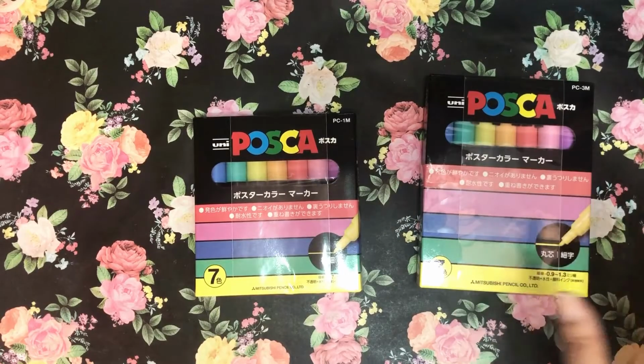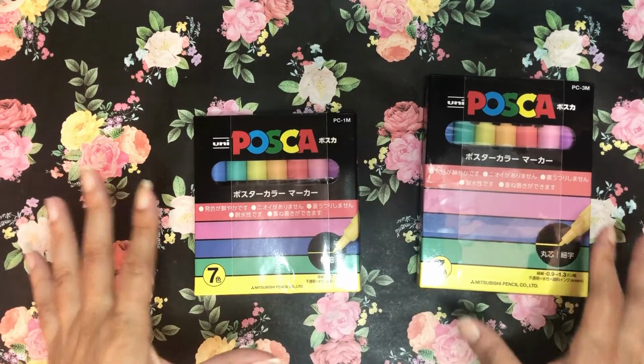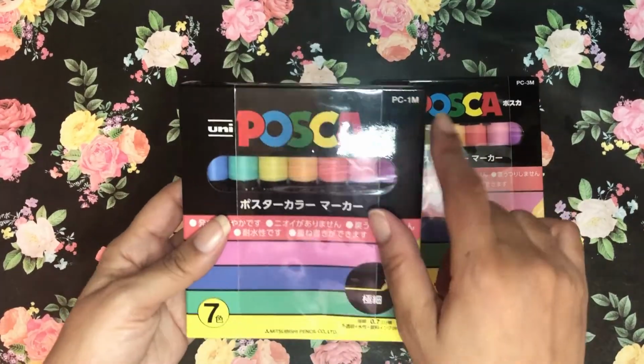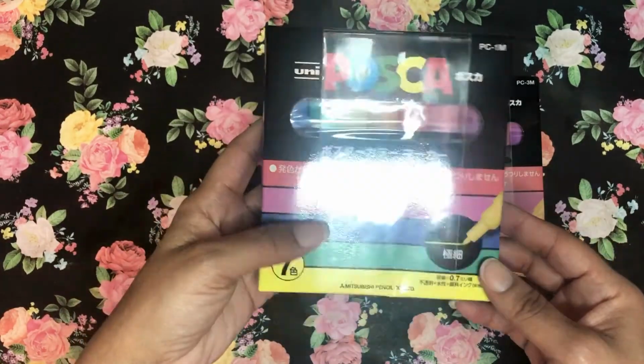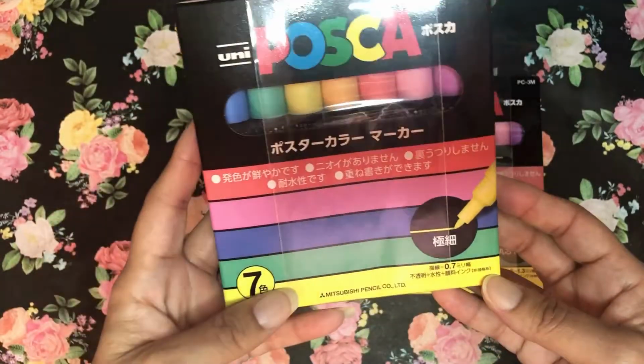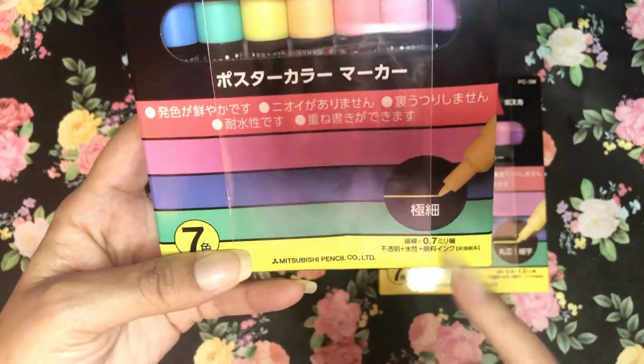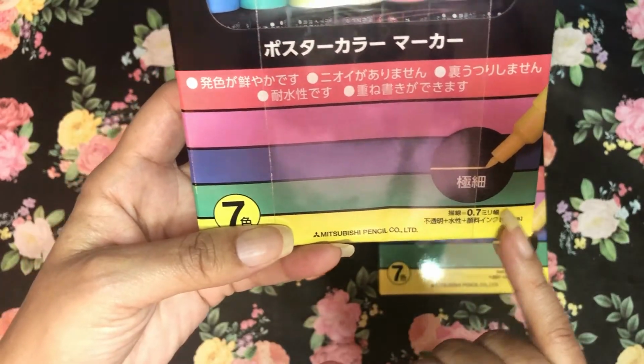And then I have these, but now I have two. I don't know if I want to keep two, but I just noticed something. So I will be keeping both of them because they are different. This says PC1M. And see, I have the original Posca paint pens, like the traditional colors, and it's a nib like this, really kind of fine tipped, and it says 0.7 for the nib. So this is what I wanted.